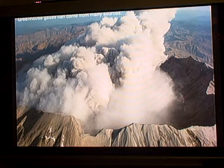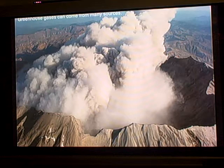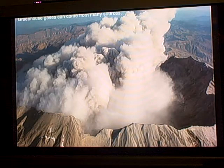So to pick up where we left off, looking at greenhouse gases, this here is a volcano which, as you can tell, emits quite a bit of different gases depending on where it is and what type of volcanic eruption it is. We'll have a chapter on volcanoes later. We'll talk more about that. It's just an example of how greenhouse gases come from many different sources. They come out of your tailpipe, they come out of the earth, all kinds of places they come from.